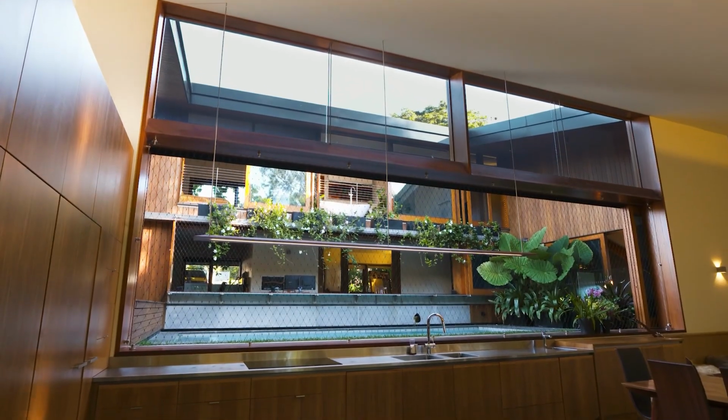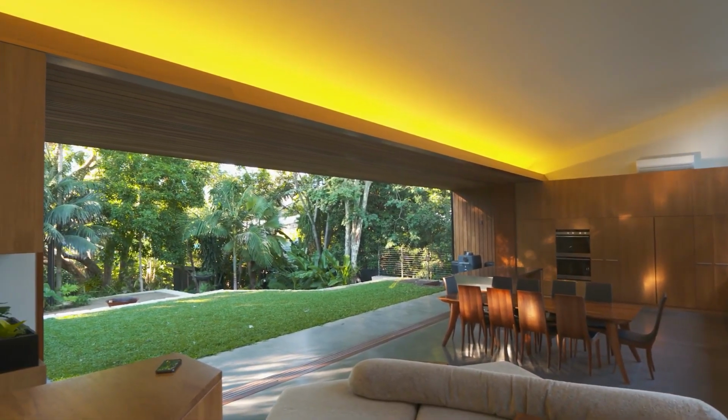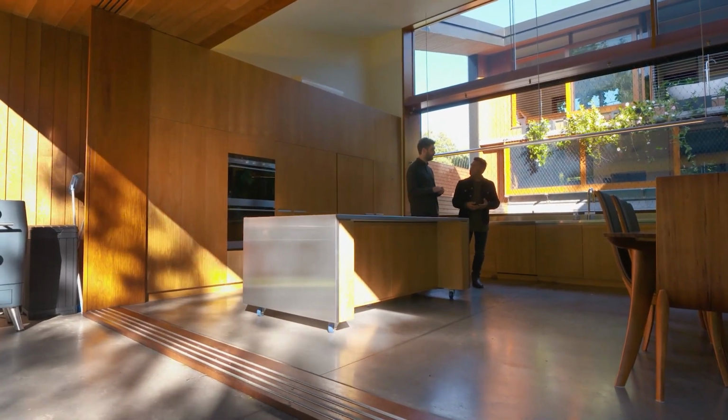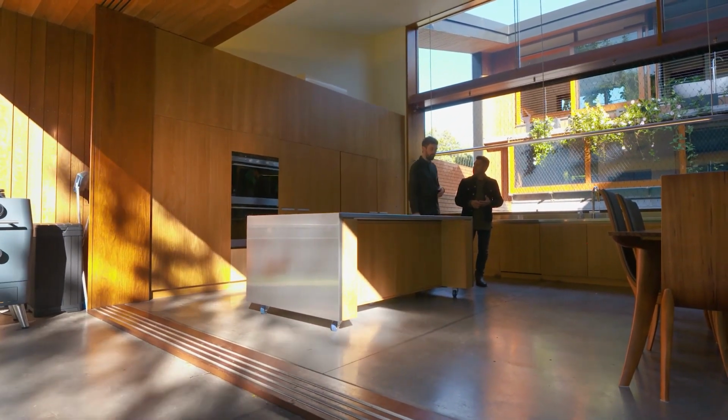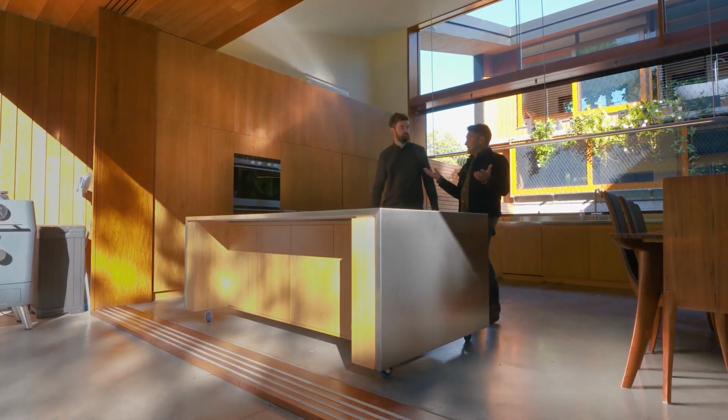So this site slopes down towards the north, and that's also where the landscape is. So we were able to open the house up completely to the north, looking out to the garden. And the kitchen is completely flexible. So the clients asked us to come up with a way of doing that. Yep. And we made this island bench movable. Wow. So it's all on wheels. Lovely. So was the brief, we want to do lots of dancing in this house?